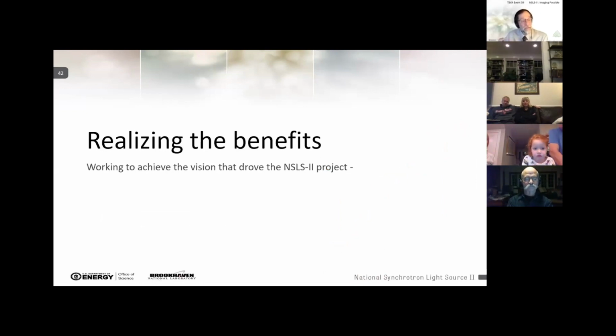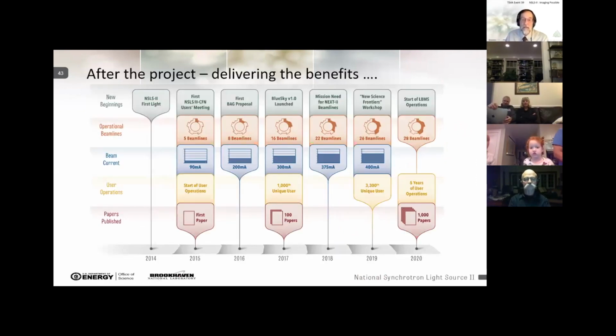But remember, we were going to build this because we had some benefits. The construction project, fun and achievement that it was, was not for its own sake. It was so that you could actually use it. So there's some benefits that you want to try and realize. And this picture sort of summarizes what's really only 5 years of operating history in the machine in a very nice way. There's some things up here that are called new beginnings. So we had the first joint users meeting with the CFN. We had some proposals of a new type, beamline access group proposals. These are all things that are kind of for the insiders.